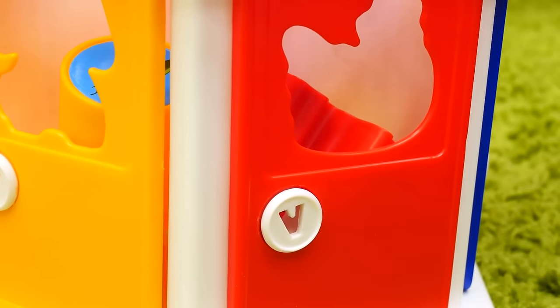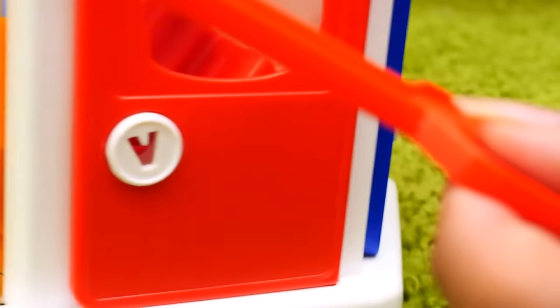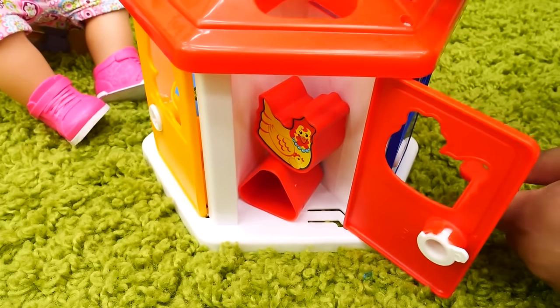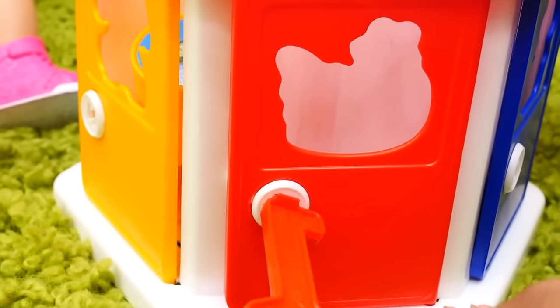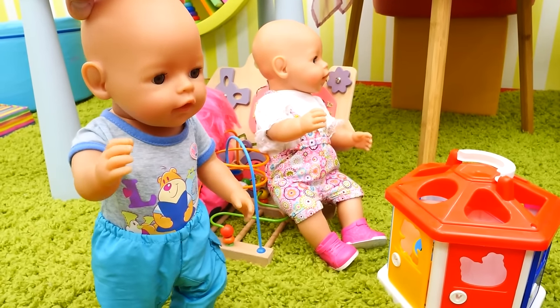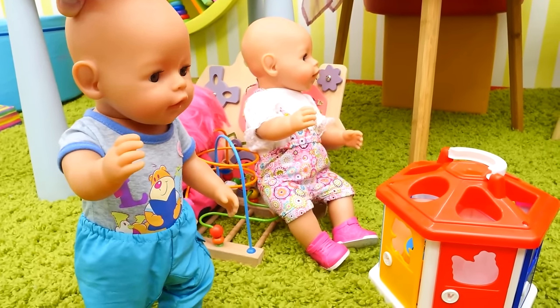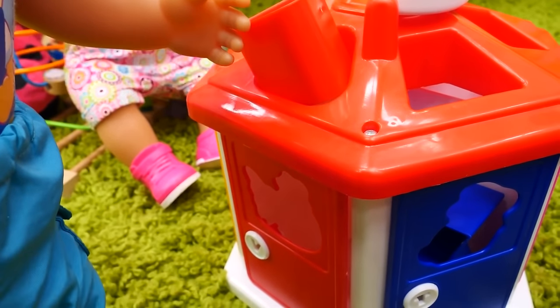Now we have to pick a key and choose the correct color. Here's red. Close it again. Now I know what to do. You have to take this and put it in the correct shape. Good job, Leo.